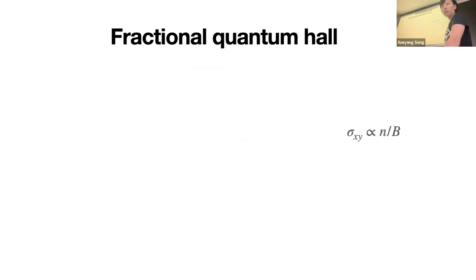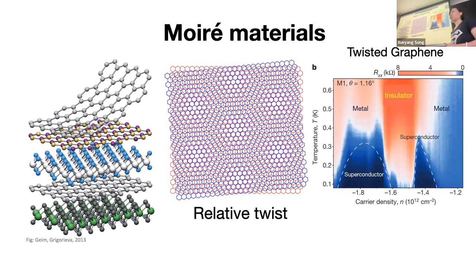The recent progress in 2D materials, in particular the moire systems, sheds new light on quantum Hall and fractionalized phases. The moire materials are made by taking atomically thin layers with weak van der Waals interaction between them, and this enables people to apply a relative twist among these different layers, which gives a long wavelength modulation pattern of the potential, namely forming a moire pattern.